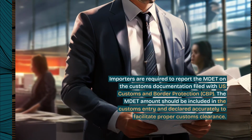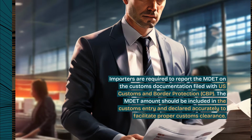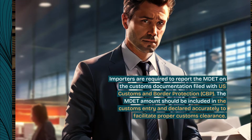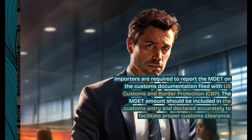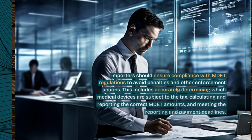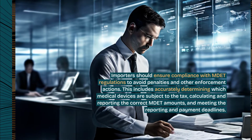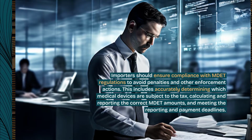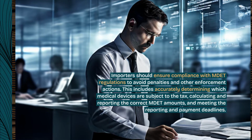Importers are required to report the MDET on the customs documentation filed with U.S. Customs and Border Protection, CBP. The MDET amount should be included in the customs entry and declared accurately to facilitate proper customs clearance. Importers should ensure compliance with MDET regulations to avoid penalties and other enforcement actions. This includes accurately determining which medical devices are subject to the tax, calculating and reporting the correct MDET amounts, and meeting the reporting and payment deadlines.